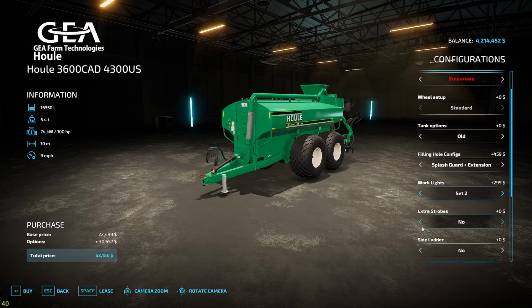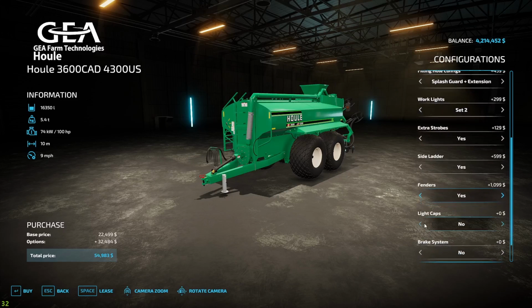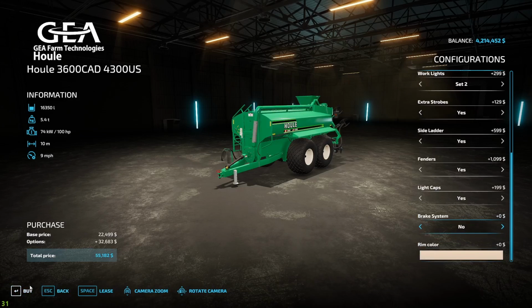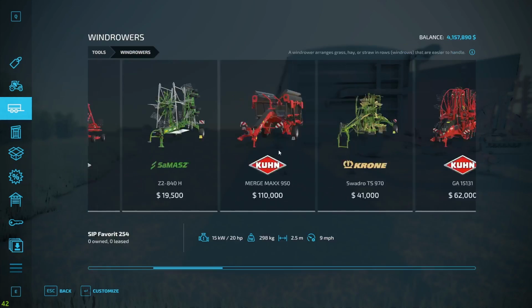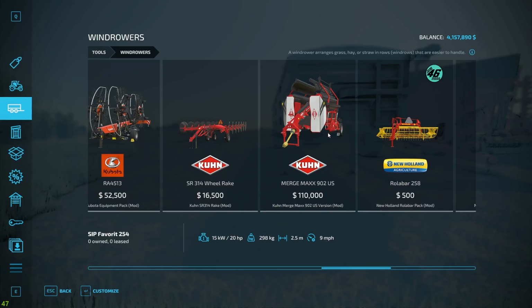There. Work lights. Strobes. Ladder. Fenders. Yes. Lights. Yes. Yes. No brakes. Grab one of those. Alright. Grass care mowers we have. Windrowers. So, we're not running a huge mowing setup.